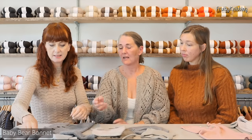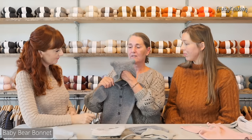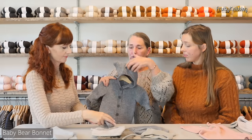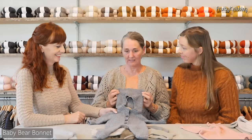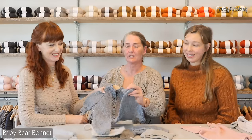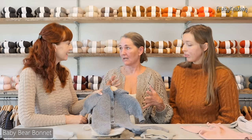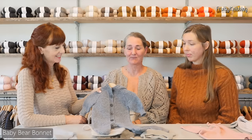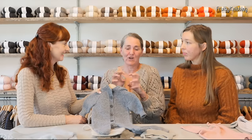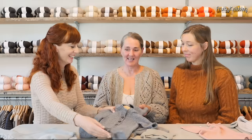Everything always has an addition. So the little baby bear bonnet turned into a baby bear suit. We have the little ears here, and we have the feet. This is for Denmark, where the babies sleep outside in their carriage, all year round. So it's always nice to have something to tuck them into when they sleep outside. So cute.